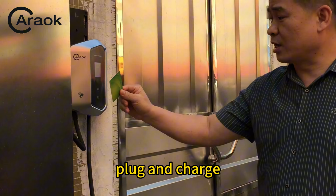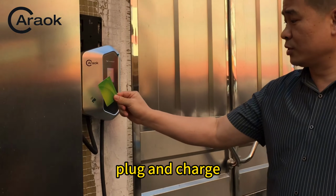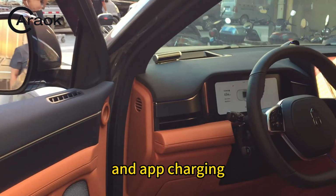Z21 is an AC Wallbox type EV Charger with a 2.4-inch display screen. It is easy to install on walls or columns, and it mainly supports several charging methods: plug and charge, swipe card charge, and app charging.